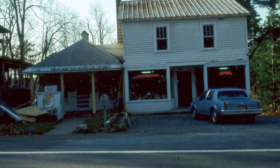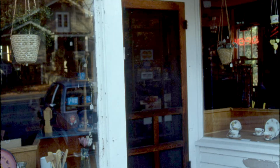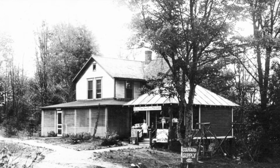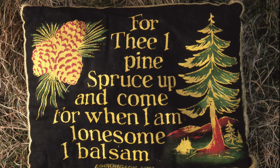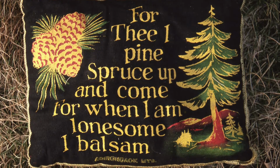The Standard Supply Company in Otter Lake was an Adirondack family business that sold novelties, gifts, and souvenirs. Opened in 1914 by John A. Norton, it was also one of the major suppliers of Adirondack balsam pillows from the 1920s to the 1950s.